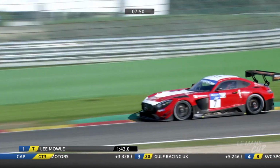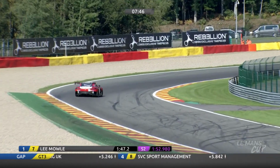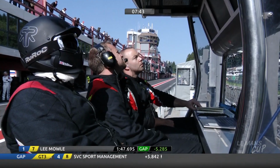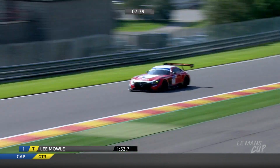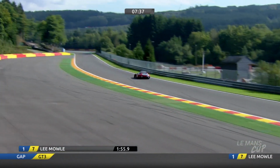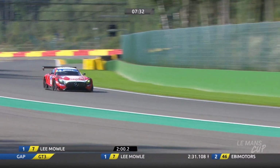Plus, you don't really want to be right across the track and affecting anybody else's route out of La Source corner. And Lee Mole going quicker again this time around. He's improved both his sector times, just completed sector 2, so he's up on the 2:31.1 that he set last time around. Let's wait and see.